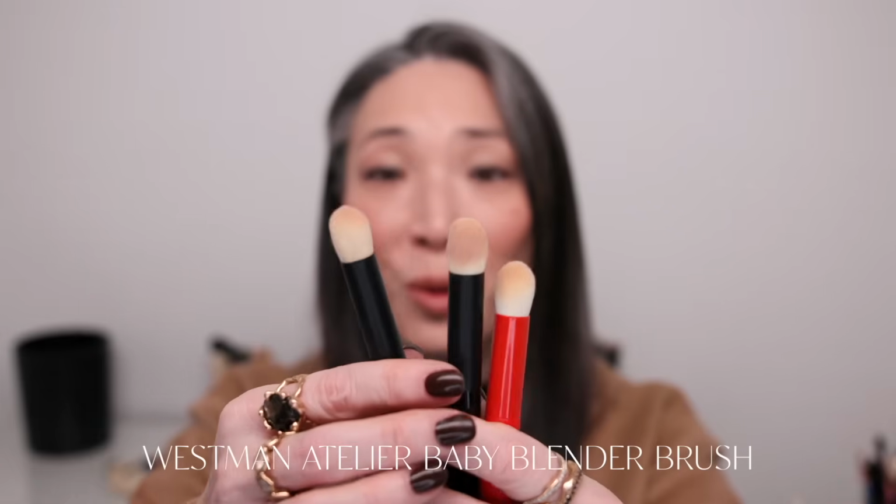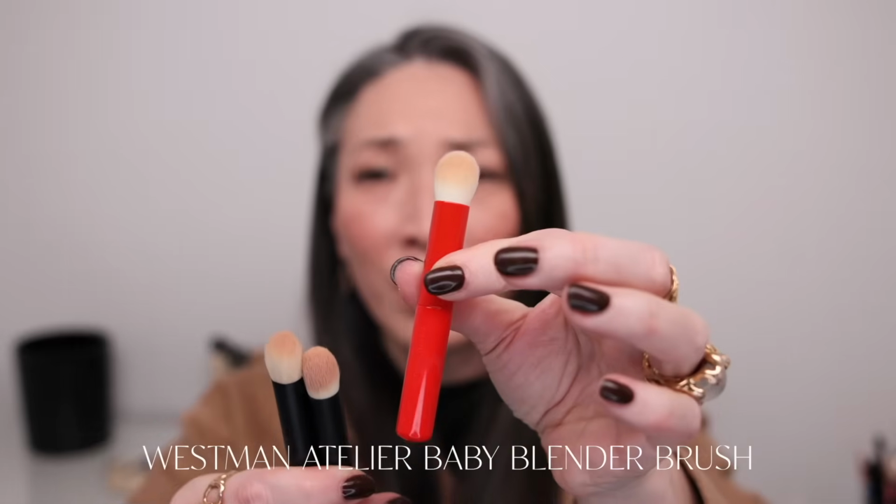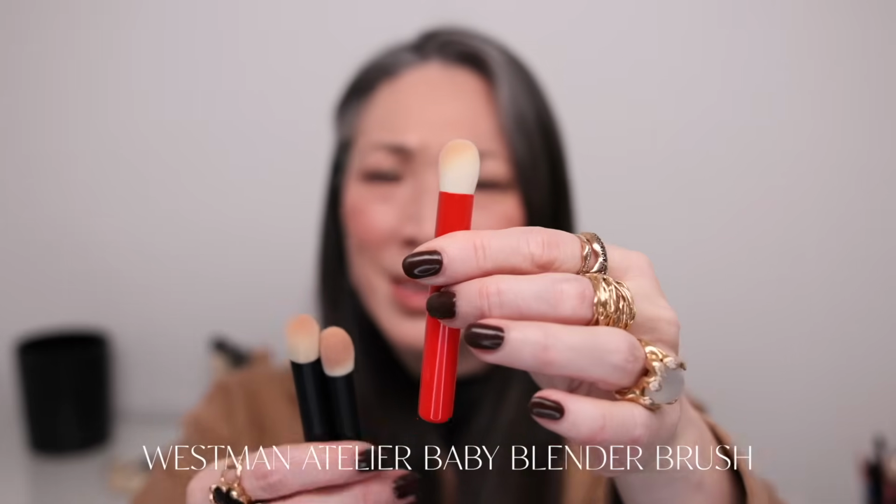And then the one brush that I love to use, especially with cream and liquid shadows, and I'm doing a one and done look. You guys have heard me talk about this brush quite a bit, and I have at least 3 of them. There's just 3 sitting around here. So I think I probably have 4 or 5 of these brushes, but this is the Baby Blender brush from Westman Atelier. This is actually from her holiday set. It's like a holiday travel set.